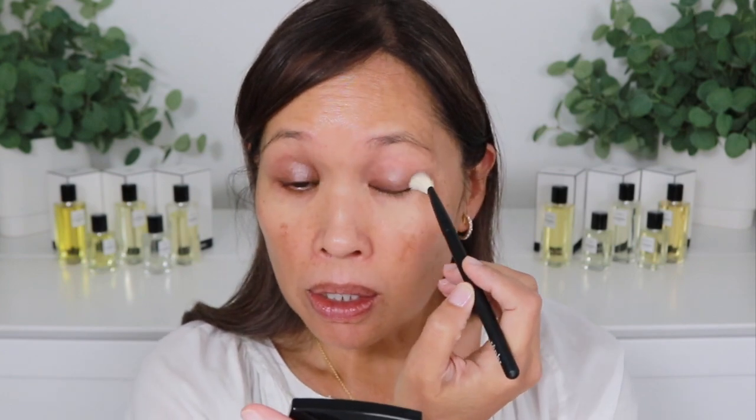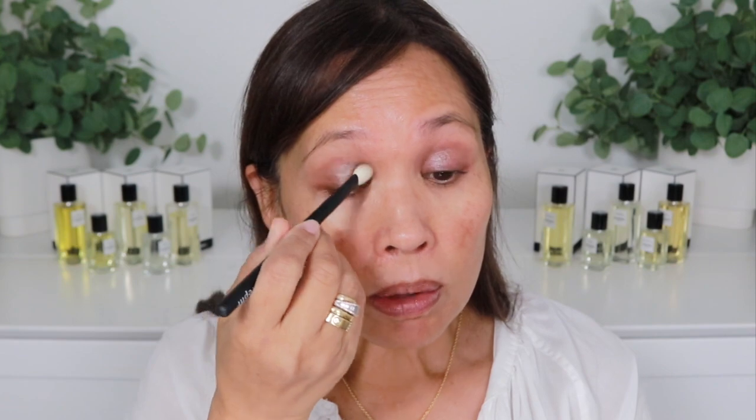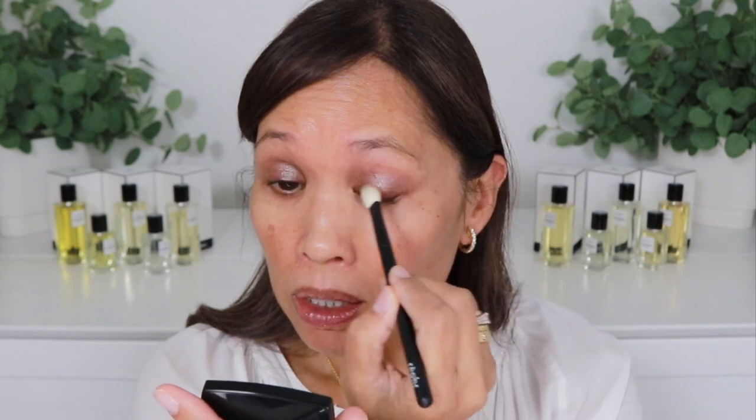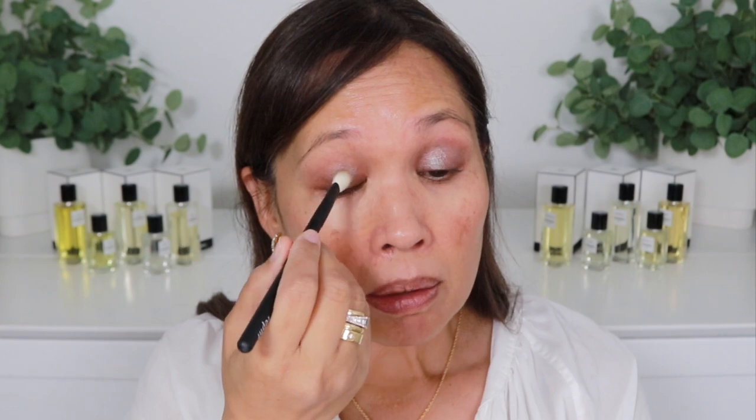Taking a REPHR number 1 brush, I'm just gonna go all over the lid. Now this one does not have fallout, and I know many of you have this as well. This one has a nice creamy texture to it, and I feel like I haven't worn this for a while because I've been testing out so many other eyeshadows, but I thought, let me take this out again and get it in rotation because it really is so versatile. Like you can do something minimal like that.